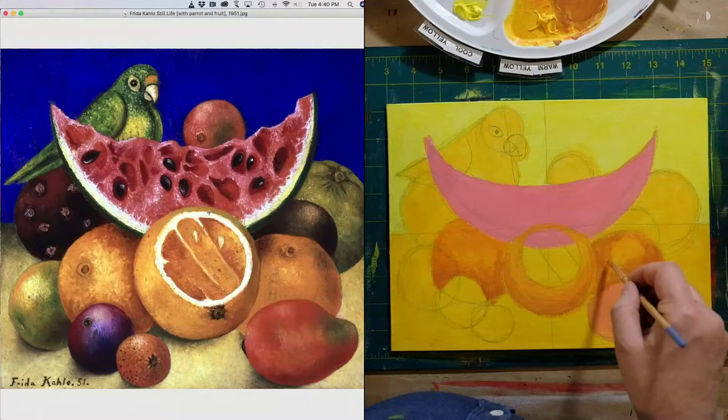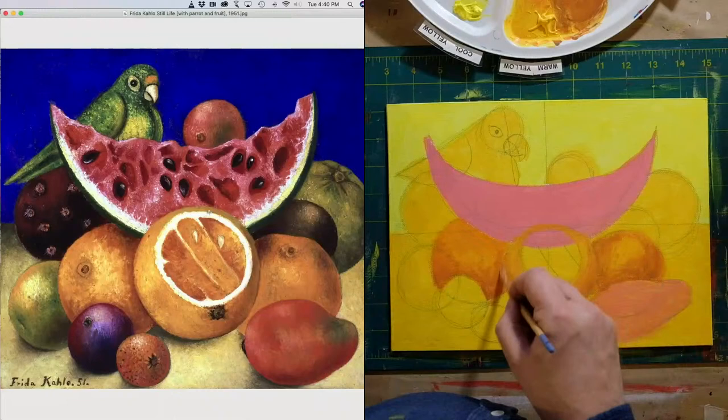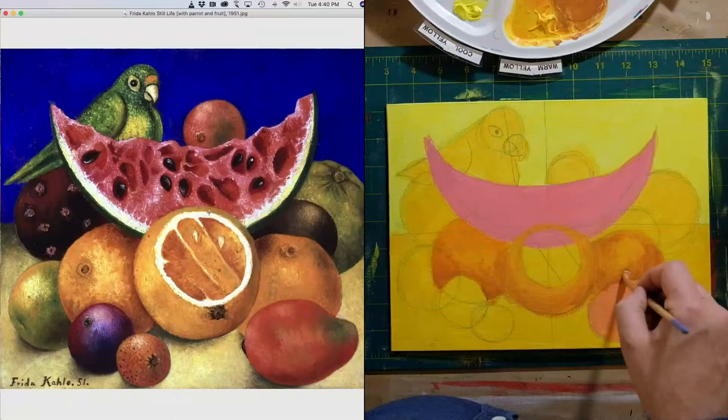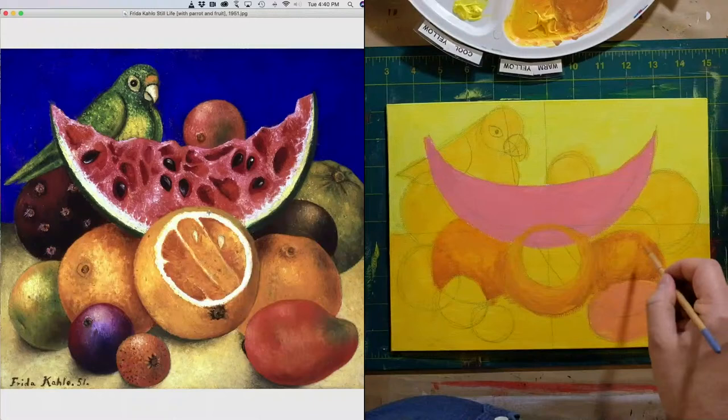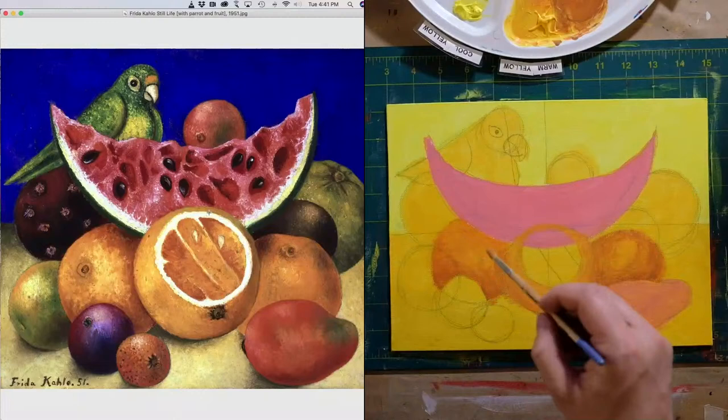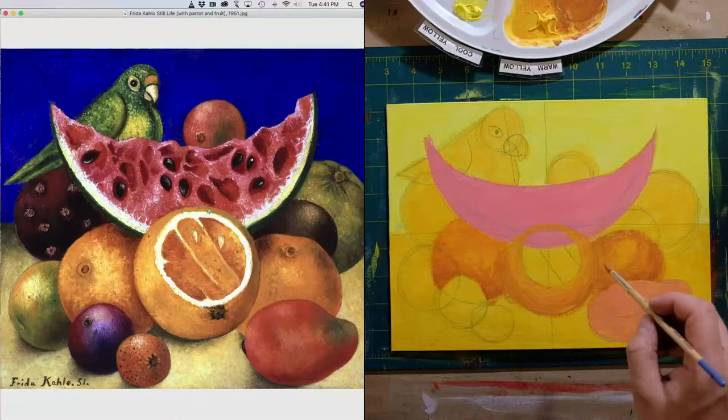Don't worry so much about making the painting exactly like Frida's painting. We want to be able to have some fun while we're painting rather than being so obsessed with making it perfect. I'm going kind of quick. I totally understand if you need to pause or slow down to get some of these details. You can see that. Another thing that she's doing is, I think she was probably doing a bit of stippling while she's painting, especially for these oranges, to get that effect.